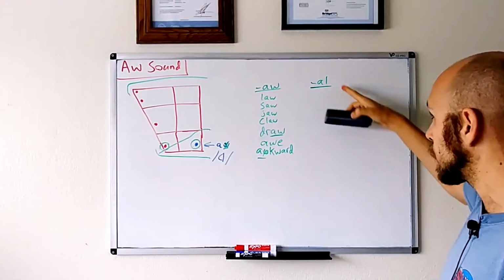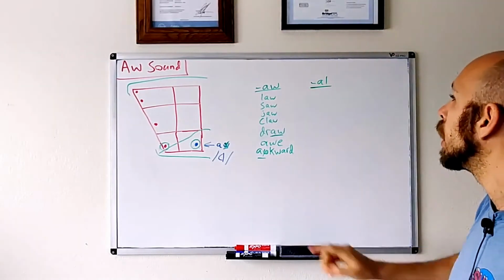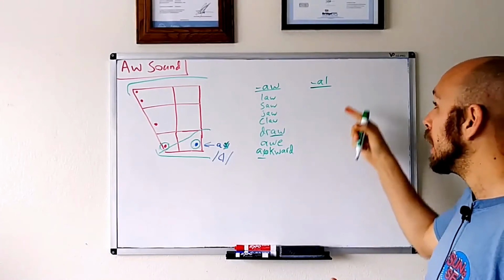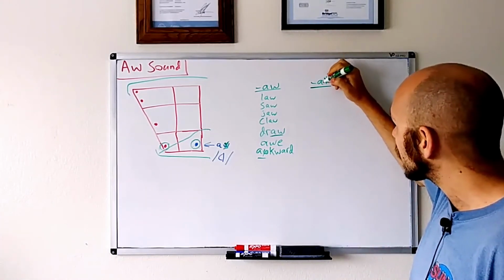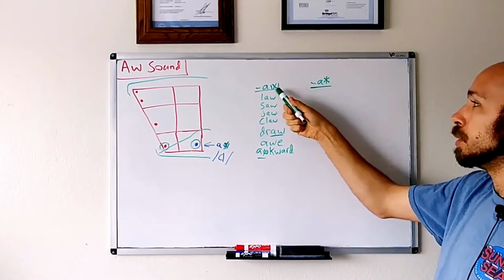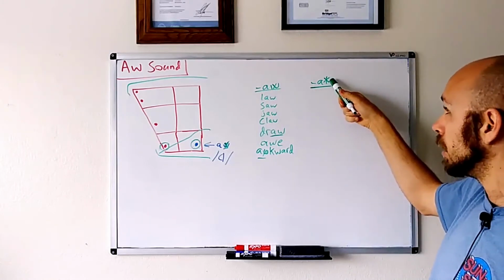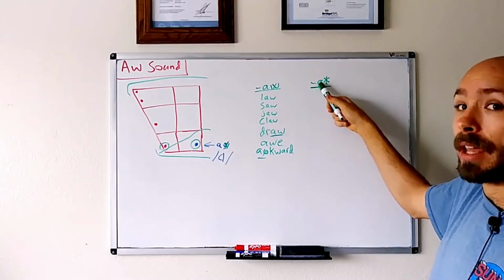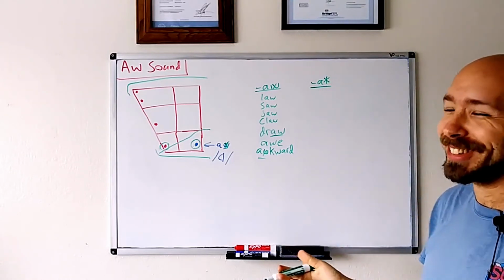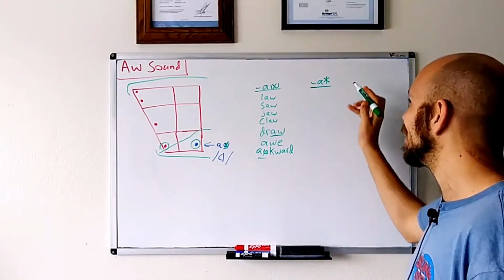So there are some exceptions in this spelling pattern. I don't think there are exceptions for this spelling pattern, but usually when you see AL, it will be "ah." And again, this L is still going to be silent, just like this W is silent. Just like the W marks that this A is pronounced "ah," this silent L marks that this A is pronounced "ah." Why do we have two different ones? Because it's English. It has a complicated history and we don't need to worry about all that.